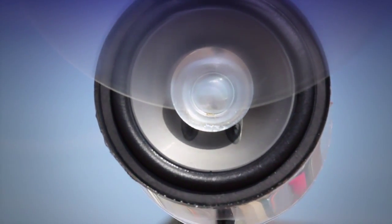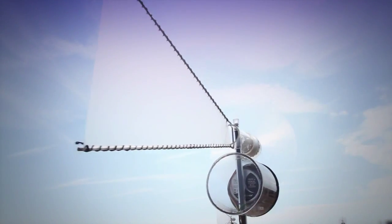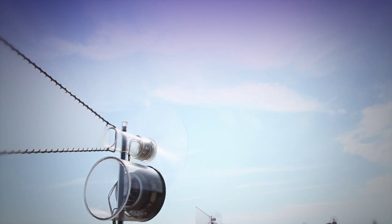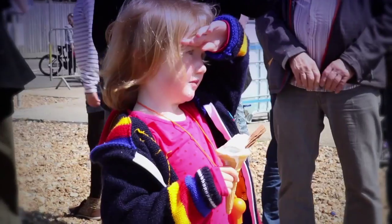There's 21 at the moment in the Phantom Field. And these are small, they're like a wind turbine. They're little fans from computers, actually, that are being directed into the wind with a sail. So that as the wind changes in direction, you immediately see that as a visual thing.